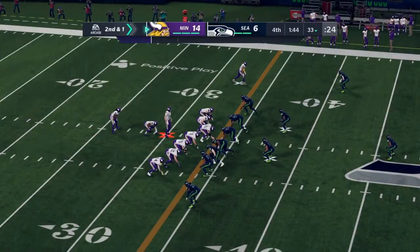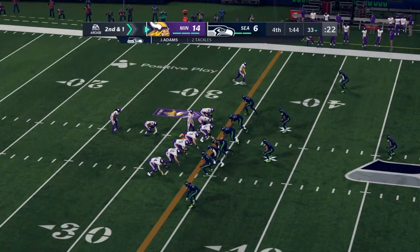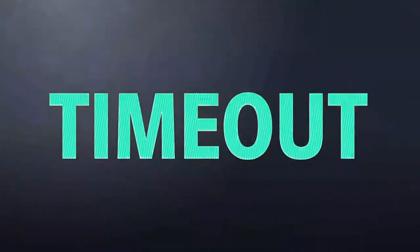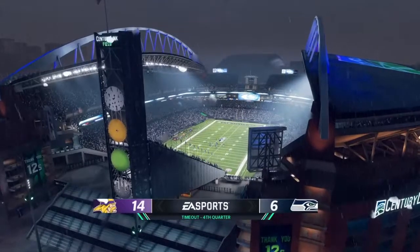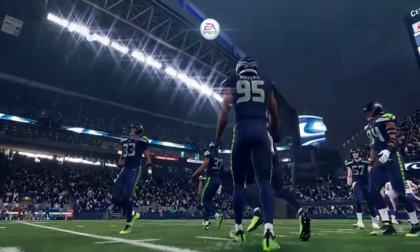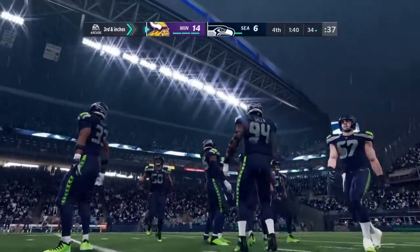Another yard would probably put this thing in the books. It's 2nd. They'll try and run some clock here as they keep it on the ground. Now the Seahawks call the 2nd of their 3 timeouts as they'll talk it over here before what will be an important 3rd down.